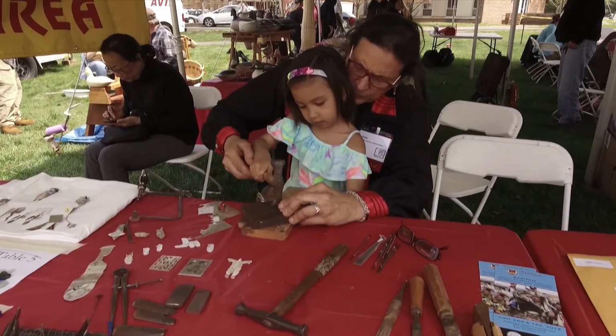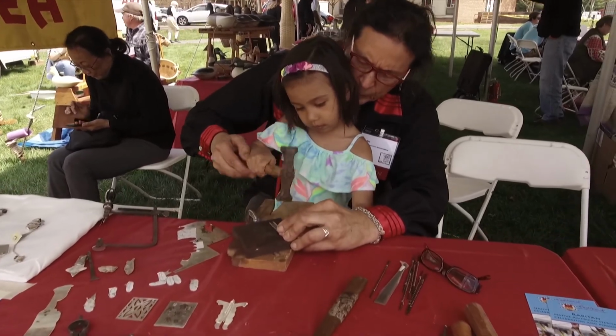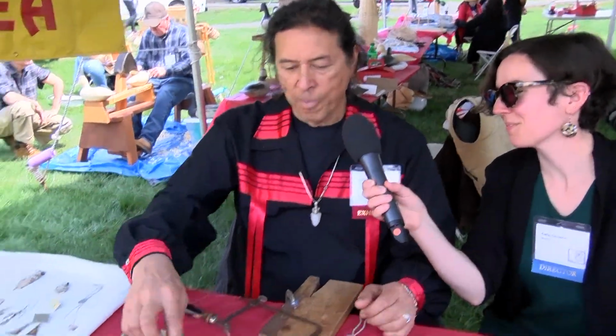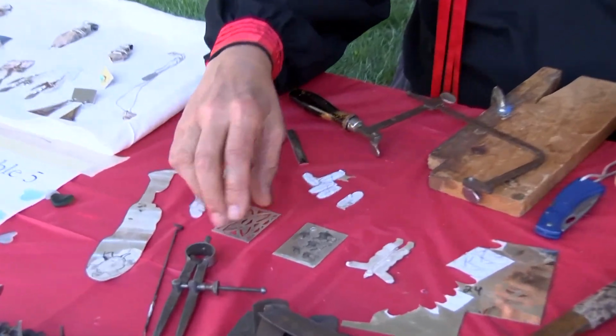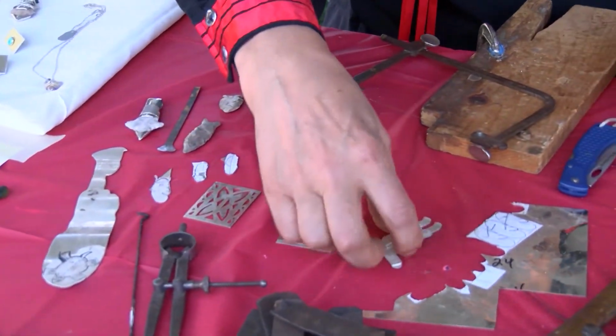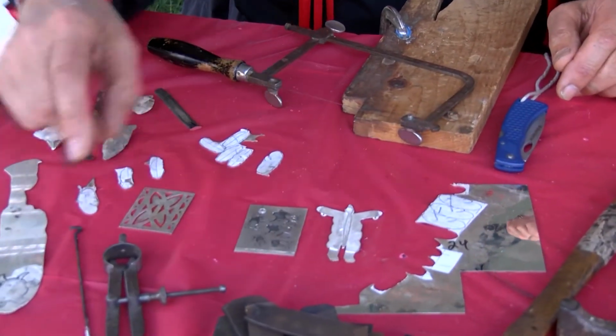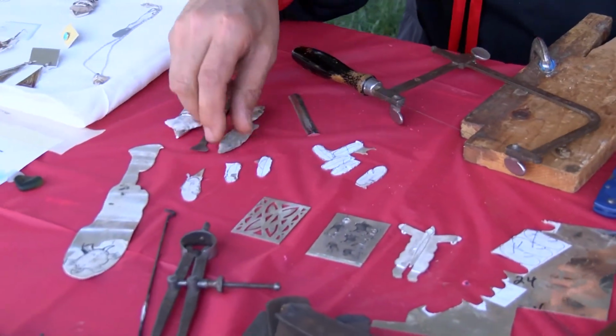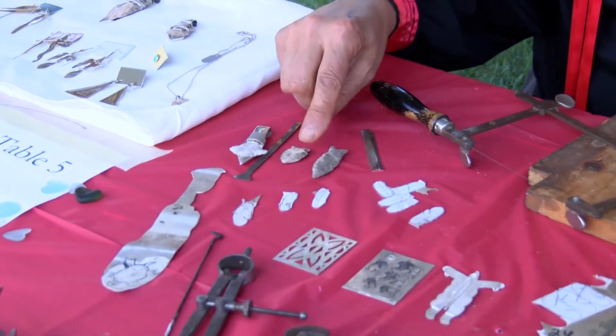Hi, my name is Chin, and I'm here at the Folk Festival, demonstrating jewelry making or metal smithing. I'm a native person, Narragansett and Blackfeet, and most of my designs are from our culture. You see some designs here that I'm working on, like a shaman and a buffalo herd and a geometric beadwork design. And these are original arrow points that are thousands of years old.